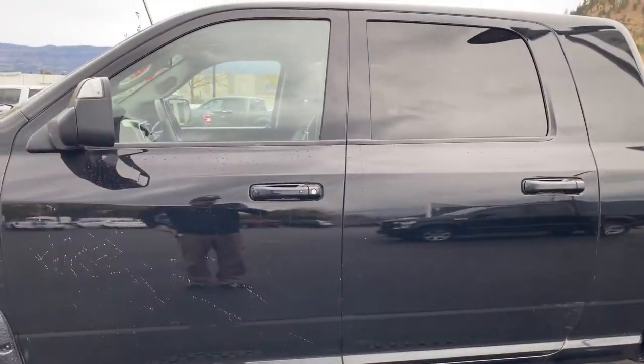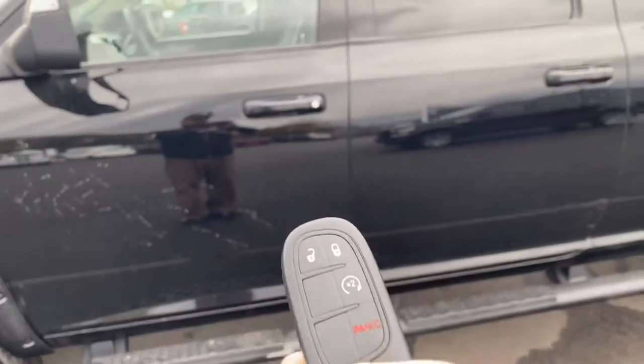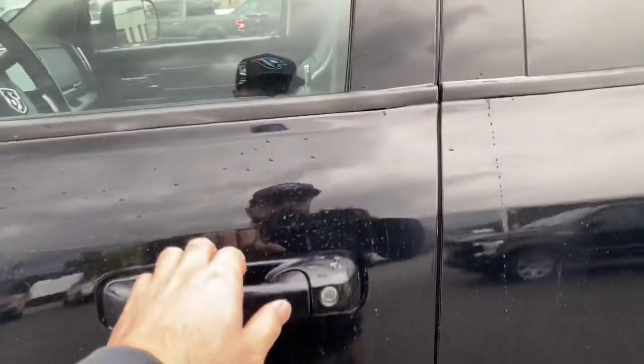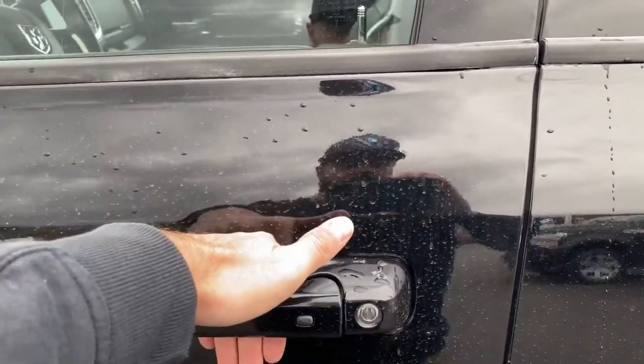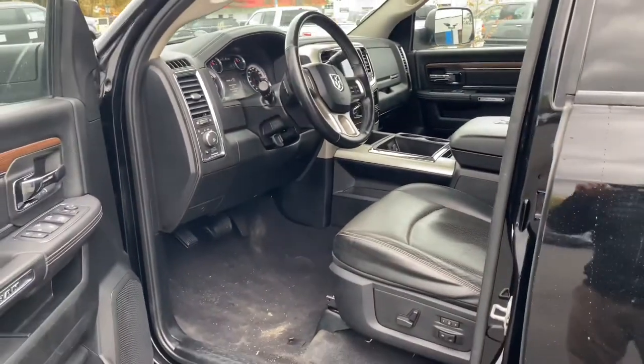This particular truck, we get a factory remote start, and then you get a keyless entry. So locked by pushing the button to unlock. Opens up to a beautiful black leather interior.